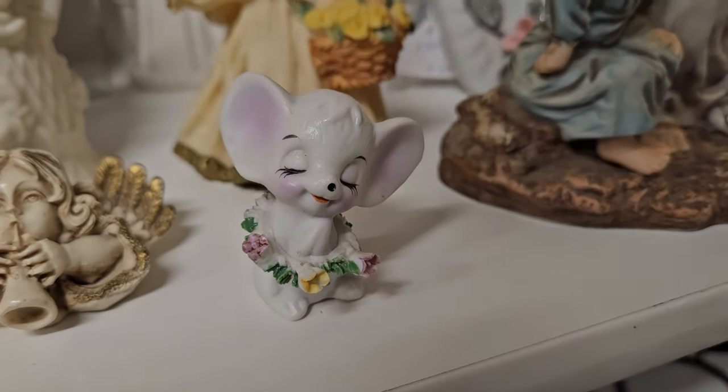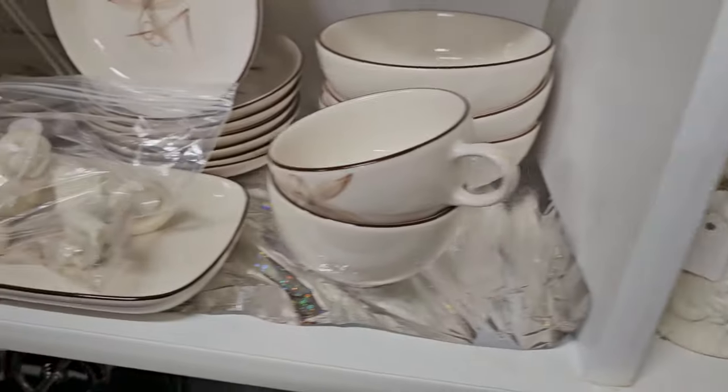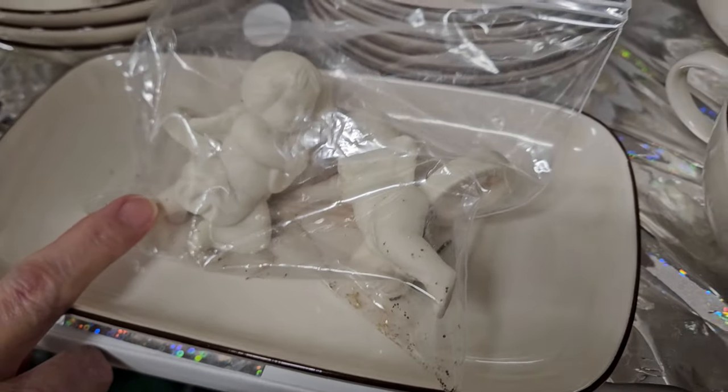It was hiding way back in there with all those angels. But look at this, hiding way back in there. And this was way around the corner. Oh, are those huggers? Candle huggers? Yeah, they're off-white, but you could spray them. Yeah. I'm waiting for the magic words.